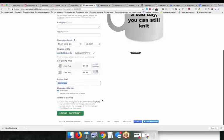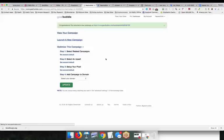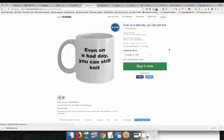This processes, and then when you're done, you start to have product images that you can use to sell on the different sites. We'll hit view your campaign here. And now we have these things that it looks like these real products have already been made, but they haven't been yet. And we can sell unlimited products without ever having to buy inventory. I'll show you how that works. But it looks like these have been manufactured already, which is pretty cool.